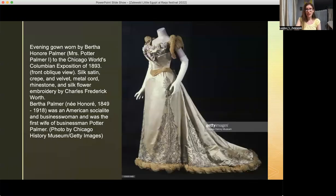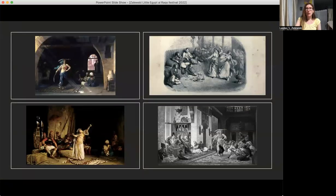There were dancers earlier on. Oh, for fun, I put in Bertha Palmer's gown that she wore at the World's Columbian Exposition. She was the head of the Board of Lady Managers and was a force behind fine arts at the fair and tried to get the street in Cairo shut down. But the dancers were around well before 1893, in the form of these images, such as these paintings by Jerome, which were made as prints and circulated, and the paintings were purchased by Americans.